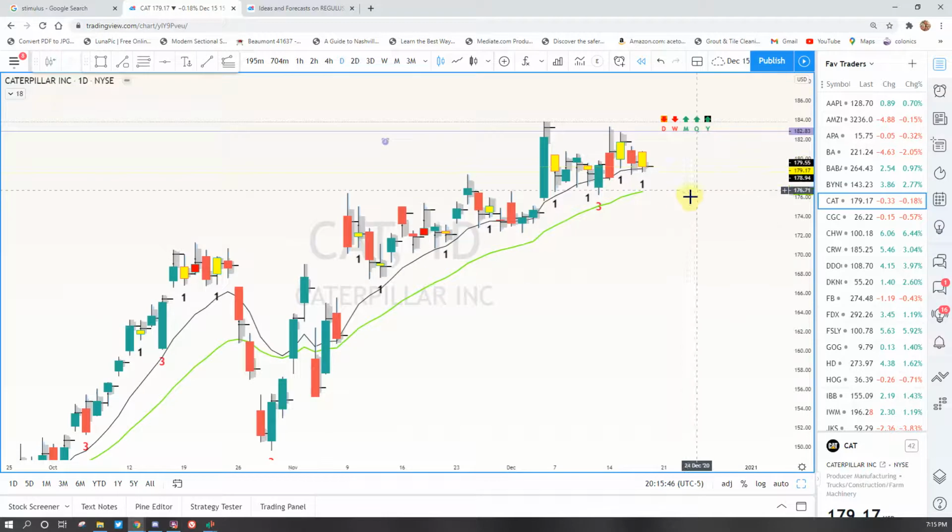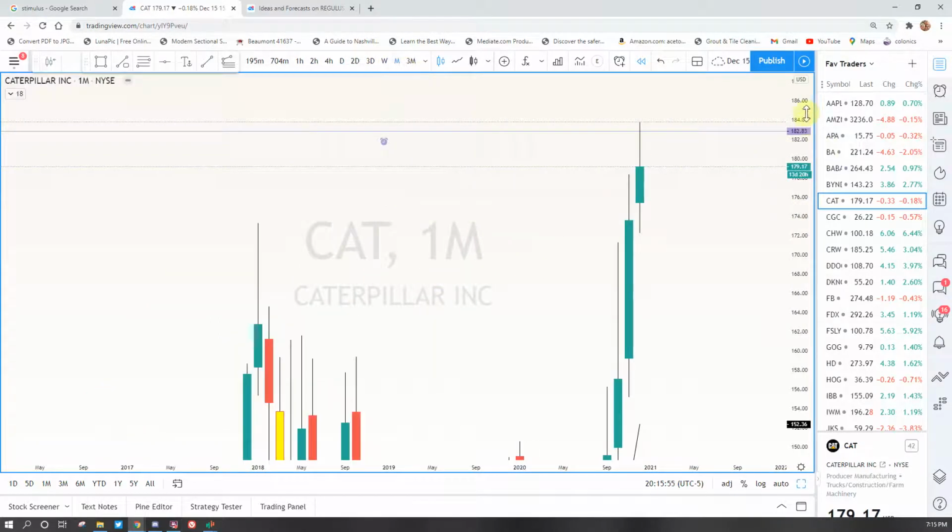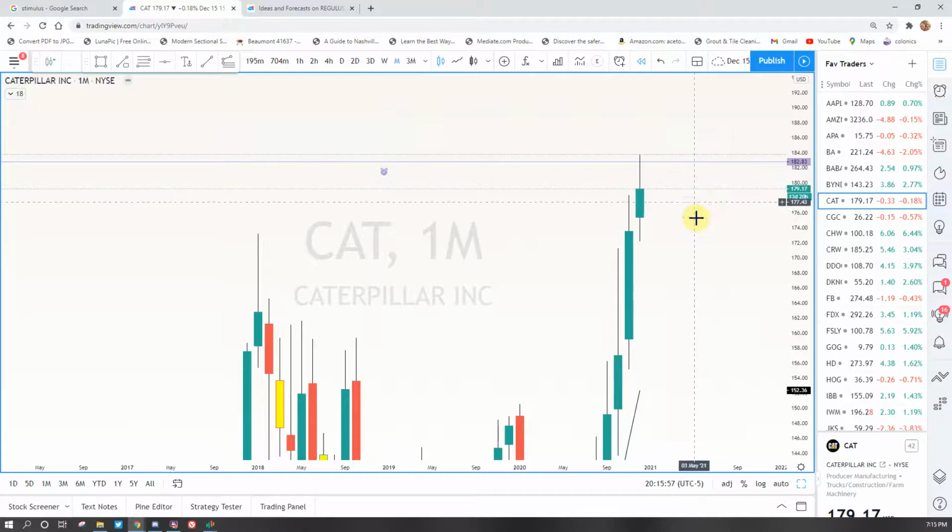You're seeing this stuff. When you can see what's possible, what does the weekly look like on it? We're red on the week. What do we look like on the monthly? What I'm trying to see is how much room we would have to go to make that red. So we have to go from 180 down to 172. That's not too bad. I'm just going to mark that on the chart, the bottom wick here.